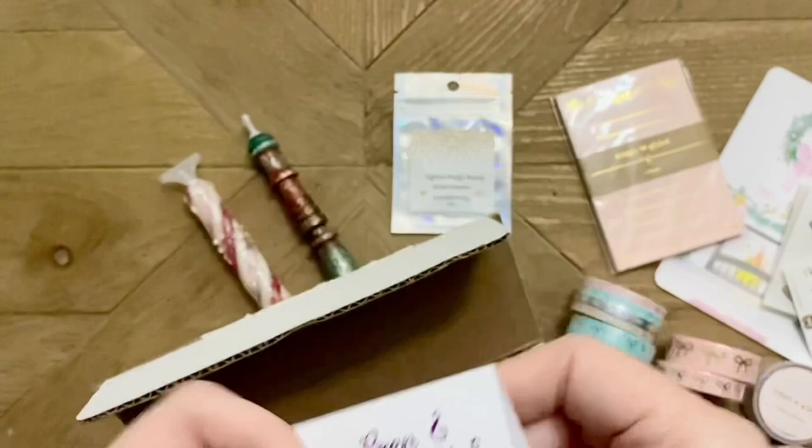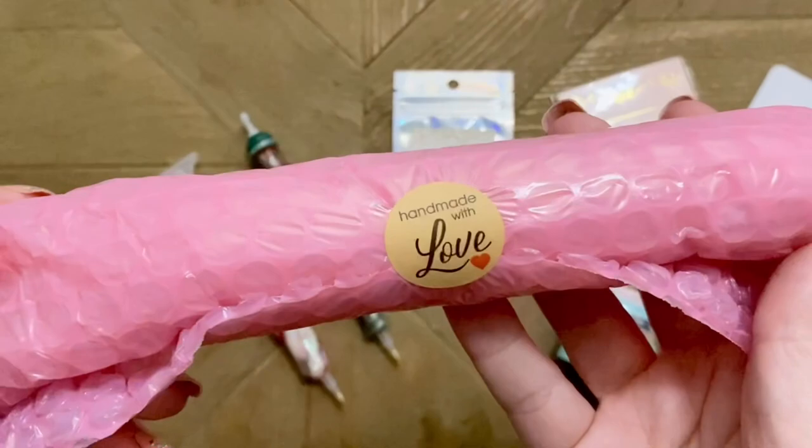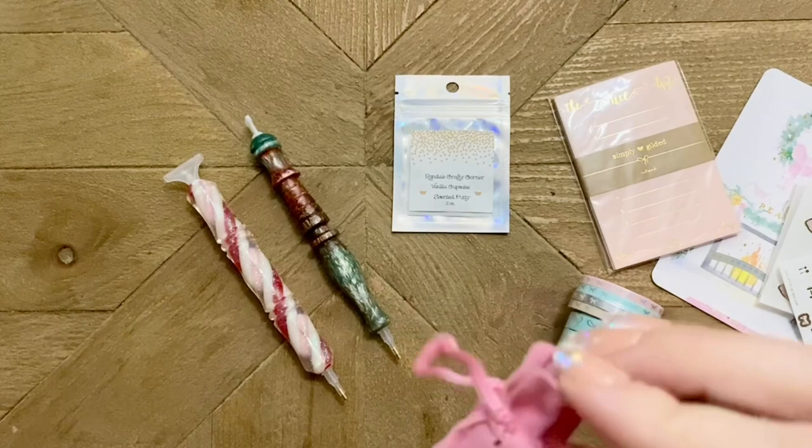Nerds, Connor will totally swipe those. And I appreciate that they're packaged with so much care, handmade with love. And I feel like the Chroma pens sell out quickly as well. Really all of these shops. Lazy River sells out lightning fast. And Chroma seems to sell out as well.